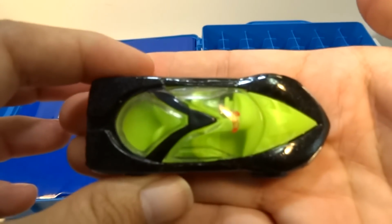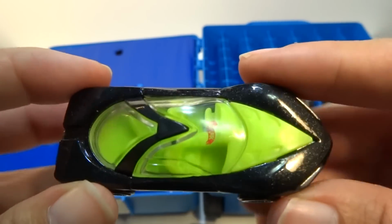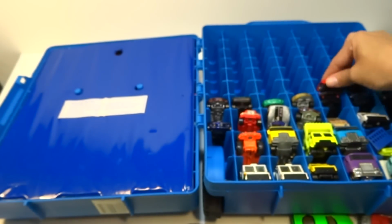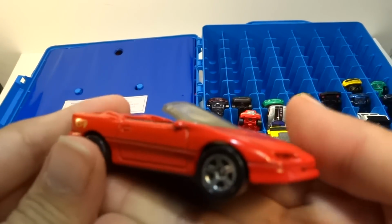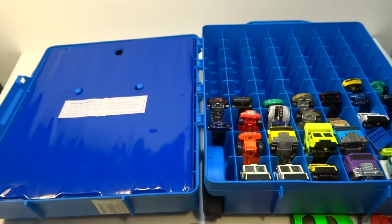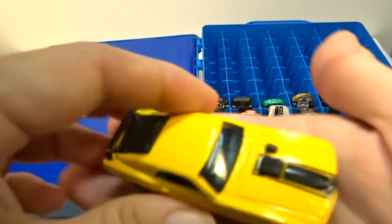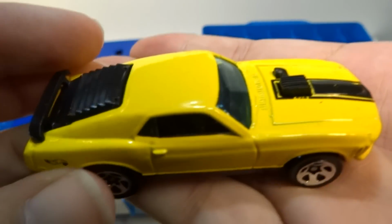Another one of these. Pretty sure it's a Pontiac Banshee. I like this one the best so far. The black and fluorescent yellow. Greenish yellow. Another Camaro. Can you tell I like Camaros and Firebirds? And I guess you would think I like Mustangs too, with all the Mustangs in here. This appears to be a Mustang.